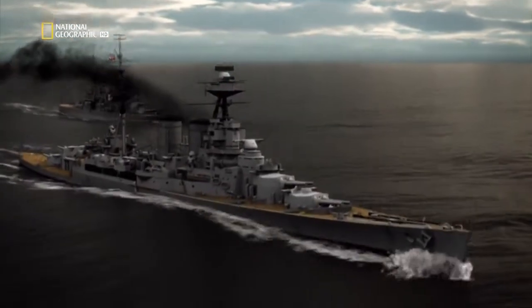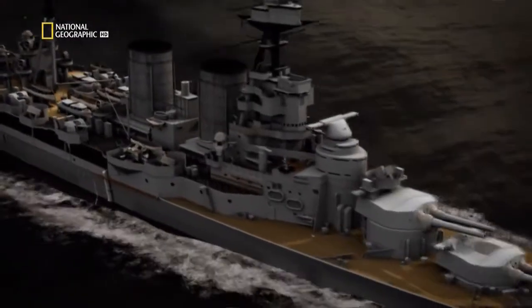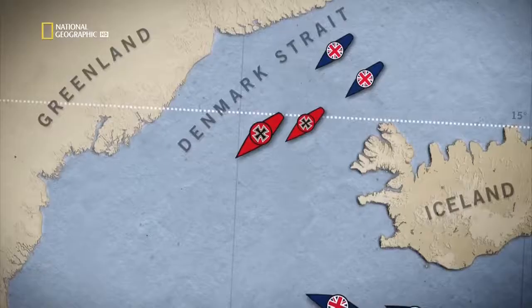Launched in 1918, her victorious career earned her the nickname the Mighty Hood. People felt that the Hood was unsinkable. No ship is unsinkable, but they had this fantasy in their minds.